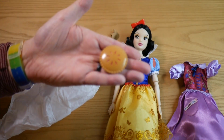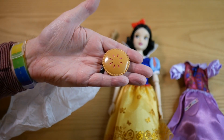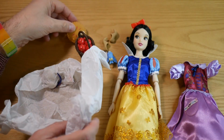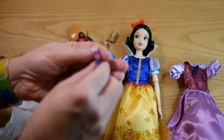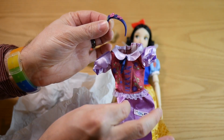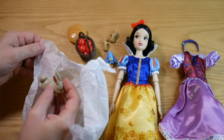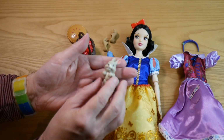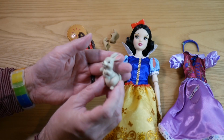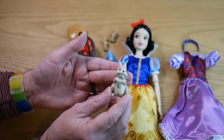We've got a pie. There we go. So that's what Snow White's been cooking for the dwarves, probably. They'd probably enjoy that. That's a nice accessory to have for any doll, really. We've got this, which is another hairband. This one would go with the second outfit, because it's the same kind of colours. And then finally we've got a rabbit, which I don't particularly remember from the film, but there was a lot of wildlife there, and I do remember a lot of the animals helping her to do the cleaning and stuff like that. So that is that.